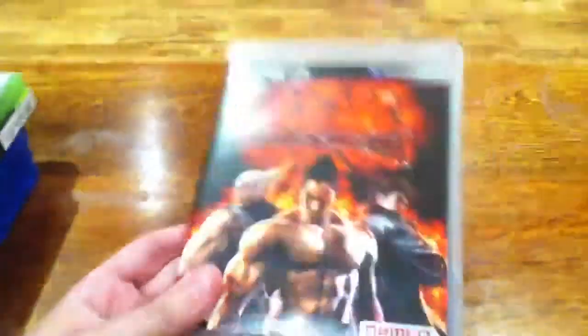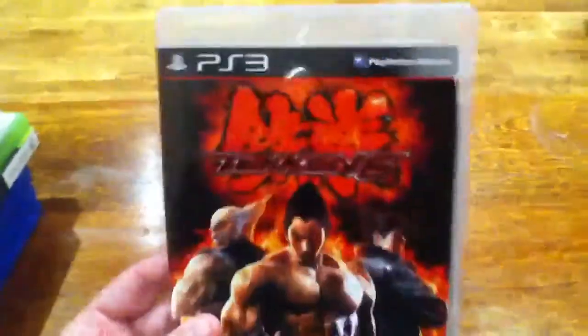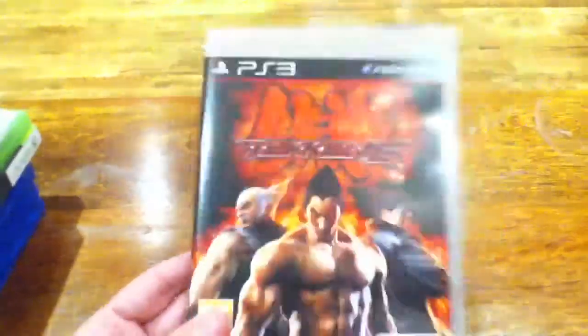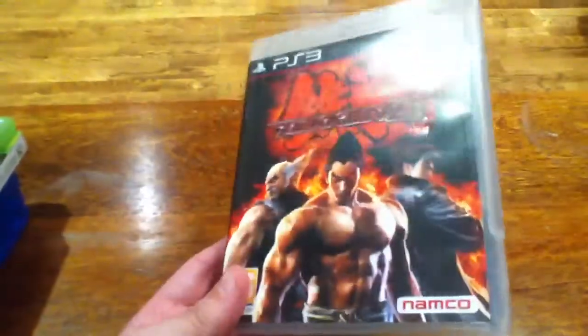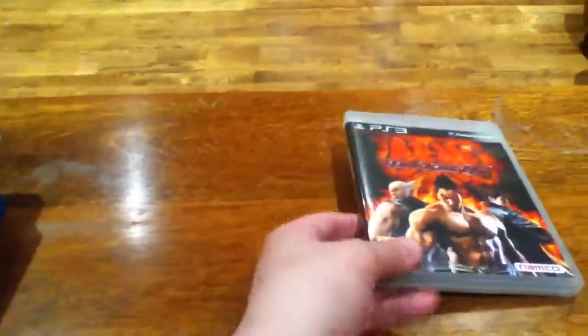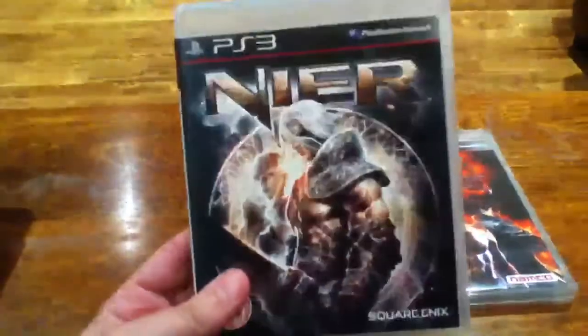I have Tekken 6. I mainly got this because I'm trying to get every single Tekken game. The only one I don't have now is Tekken Tag Tournament 2. I've got Tekken Tag Tournament 1 via Tekken Hybrid, which came with the prologue for Tag Tournament 2 and also a movie as well. So technically I have that game, even though I don't have the original one on PS2. And also I have Nier, which I've heard a lot of good things about.